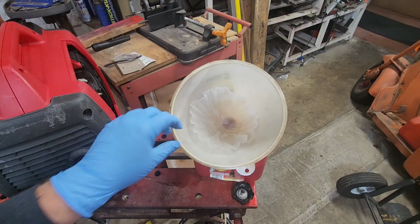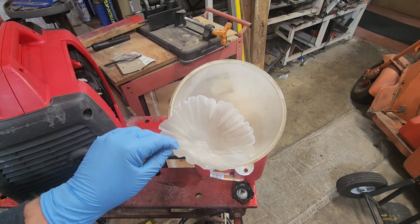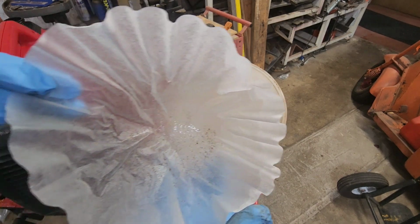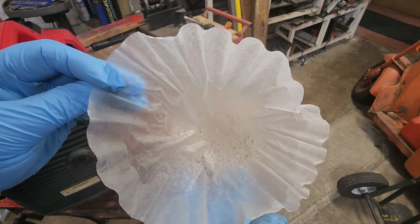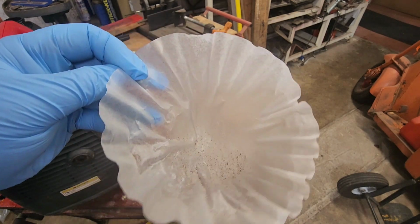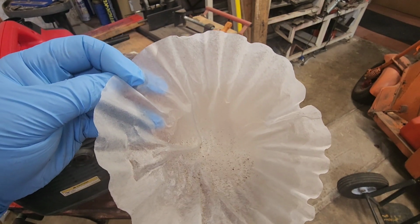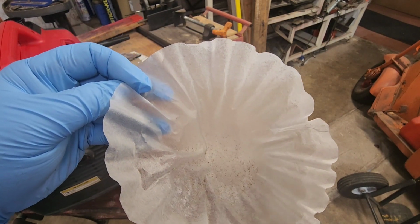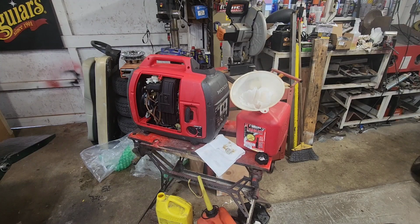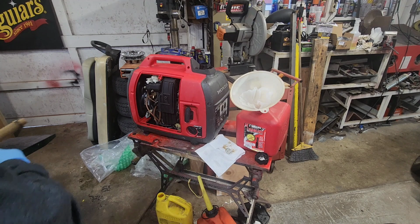Here we go. Well guys, this is the 6th time I've dumped this tank, and you can see I'm still getting dirt, like a lot of dirt. So I'm far from done with this. I'm going to continue this till we get no dirt. Wish me luck. Oh man, boys and girls, that was like 8 times I had to dump that tank.